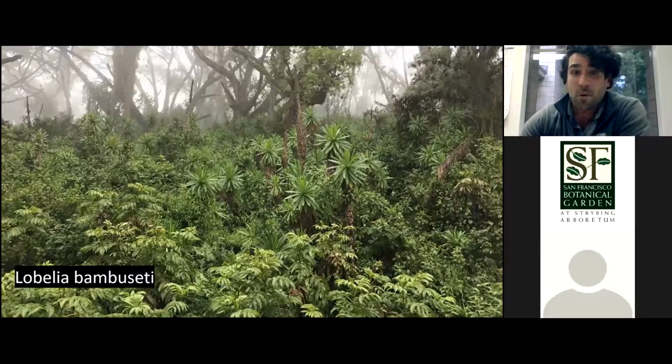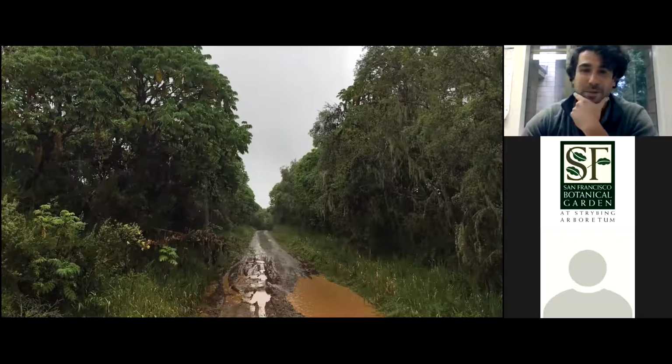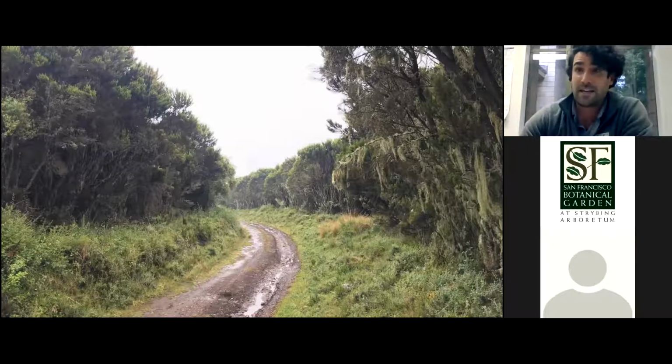Under those, you'd see forests of Lobelia bambuseti, which is another endemic to Kenya. They're not flowering now, but these sort of branching lobelias are quite cool. And then you get past the tree line, and you can see this road is just flooding with water. And we got stuck a few times, which was always exciting when you're in the middle of nowhere and no cell reception. You get up into the heath layer, which this is Erica arborea, the tree heather, which is native from areas of the Mediterranean Sea into the Carpathian Mountains and down the African Rift Valley at very high elevations.